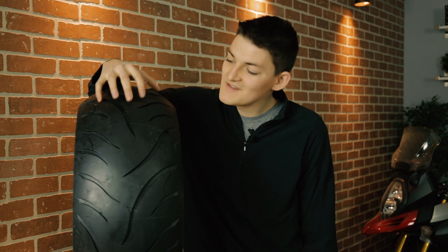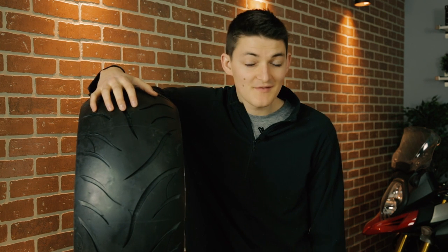In the end, the AV72 Cobra doesn't do anything better than the other tires on my list, but it doesn't do much worse either. It just looks a million times cooler doing it.